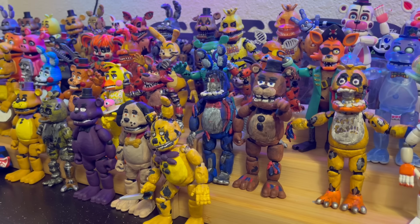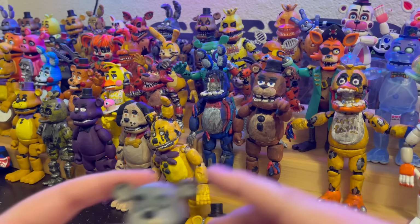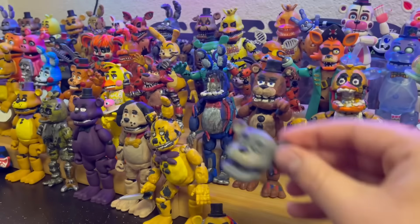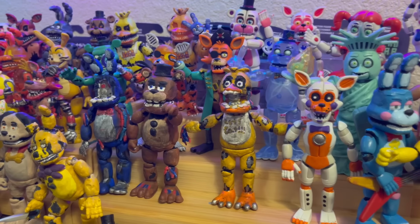And time for the extra little parts I have. We have a movie Golden Freddy head. And I have a soft Freddy head. I am still planning on making this one today. But yeah. I also have some extra parts, so let's get into that.